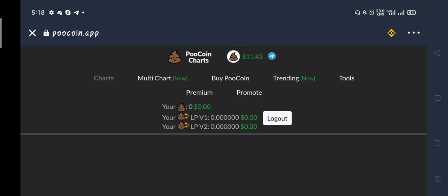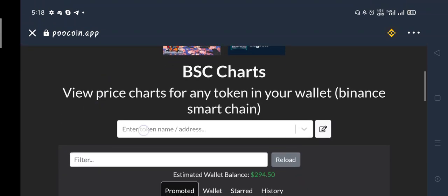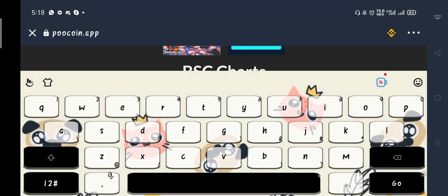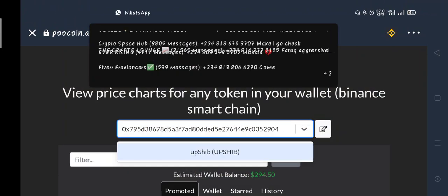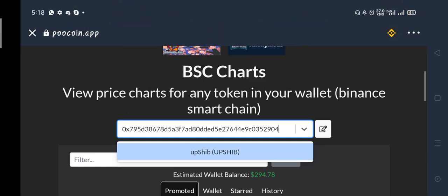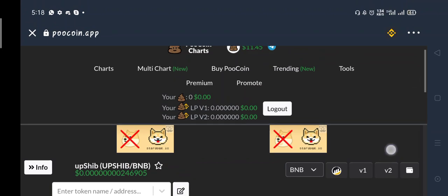But the bot is what we wanted to use to make the method faster, but the bot seems to be having some glitches right now. So you just have to go to the PooCoin app. In the box to enter the token address or name, you paste the token address there and it will bring the token name out. Then you search the token, scroll down, and it will bring the chart out for you.